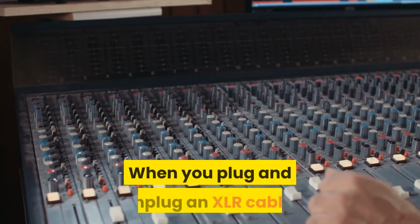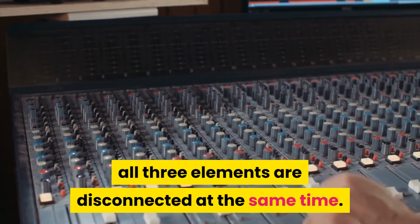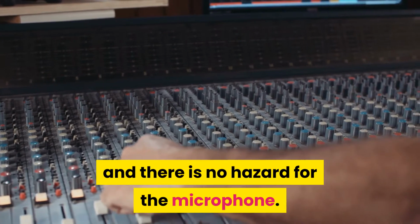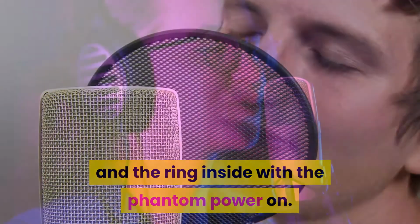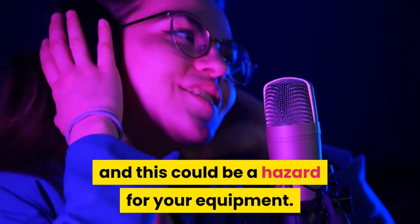When you plug and unplug an XLR cable, all three elements are disconnected at the same time. Hot, cold, and ground are released at the same time, and there is no hazard for the microphone. On the other hand, when you plug and unplug a TRS connector, there is a risk of leaving only the tip and the ring inside with the phantom power on. This means you'll be taking the ground out of the connection, and this could be a hazard for your equipment.